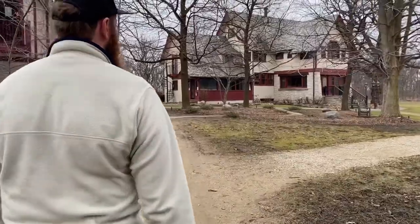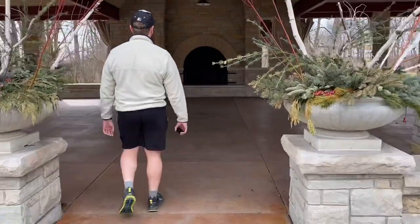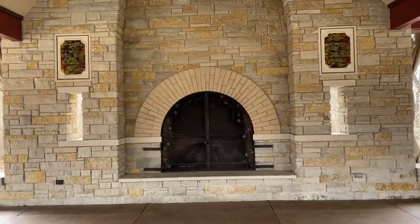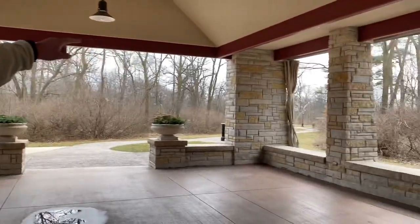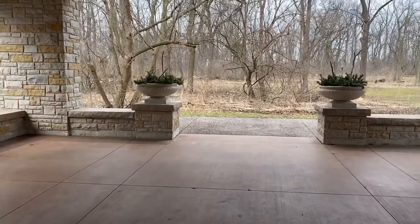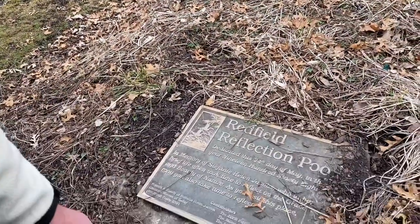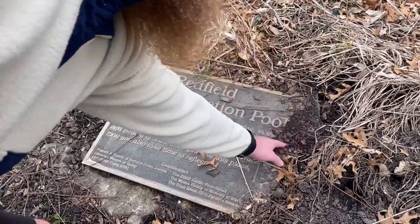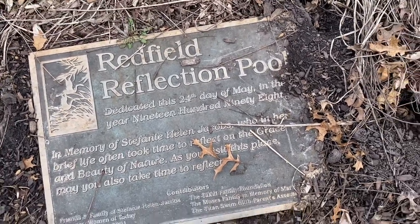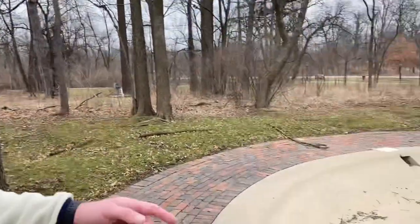It's another estate that's on the property. It's called the Redfield Estate. Look at this. You can have a party here. Yeah, like a dancing party. Close up the curtains. This could be like a little wedding venue. Look how gorgeous it is. What? The Redfield Reflection Pool. Oh, pool. Yeah. Come here and skate on this one of these days.